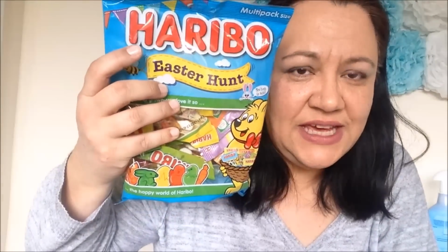Picked up this for the Easter egg hunt. They're just some little Haribos, and they will be good to give to friends, like little kids that come over during Easter time. I want to say that was 99p as well.